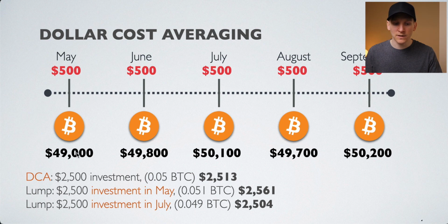I've definitely made some profit here because the Bitcoin price has gone up for me and I bought some cheaper. I bought some at 49, I bought some at 49.8. It's all under this, so I'm up on my trade. If you would have just gone ahead though and invested in May, lump sum $2,500 in May, then you would have actually got a much better price because the price of Bitcoin has gone up. You would have actually bought 0.051. So you would have got slightly more Bitcoin in May because you were investing more money at the lower price. And so actually the lump sum would have made you more money by September.